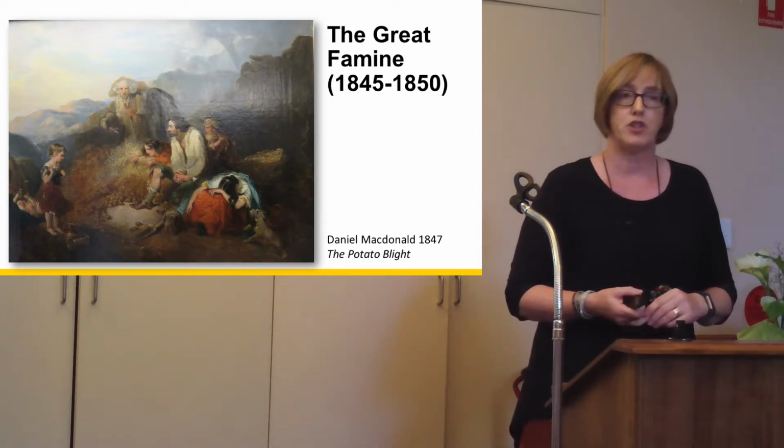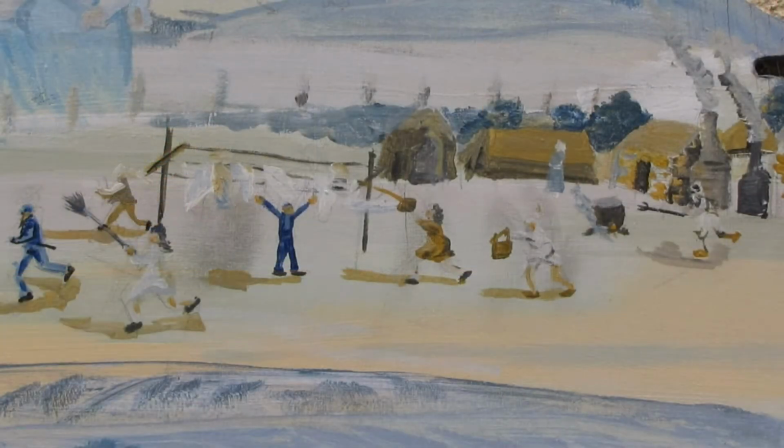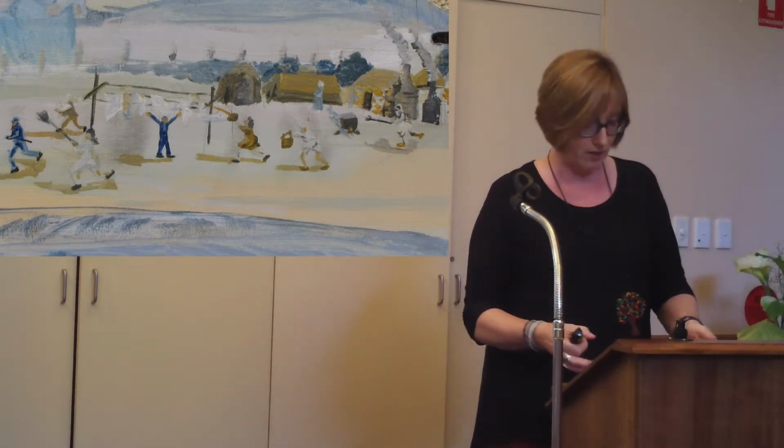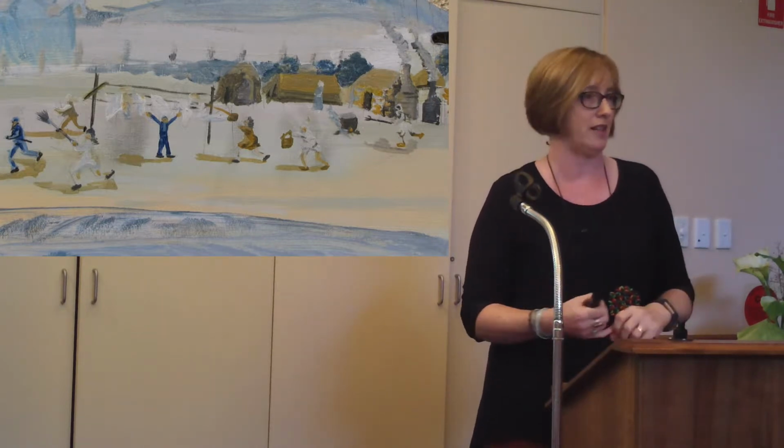So attempted evictions began in the late 1870s, and one is captured here in a mural in the town. So this is part of a large mural on the side of a shop. And it shows a group of spirited Irish women with boiling water and spades and brooms, and they're throwing the bailiffs off their land and fighting for the right to continue living on it. So this is just one of many occasions of conflict on Baker's Flat.